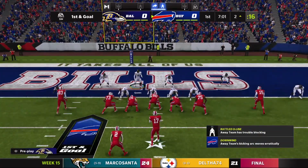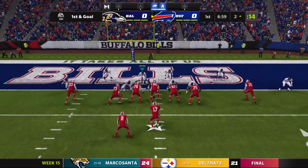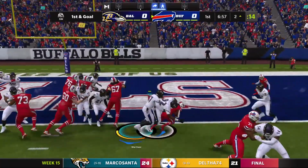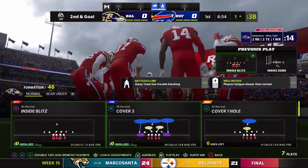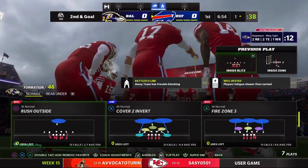And when you think of an explosive play, most offensive staffs define them as passes of 20 or more yards and runs of 15 or more yards. They went zooming past that number there. It's a gain of a yard, and it'll set up second and goal.